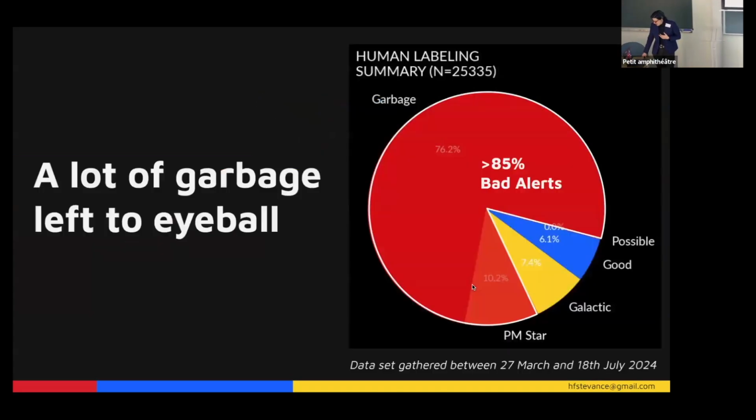So I took a look at this. Now that was known by the eyeballers, but my project was to make their life a little bit easier. And the problem with this eyeballing is that hundreds of images are fun to look at if it's real astrophysical transients and fun galaxies, but 85% of these things were genuine garbage. Things are not fun to look at and not useful. So there's a lot of automation that is left to do here.